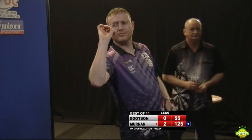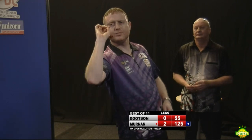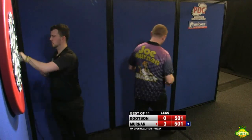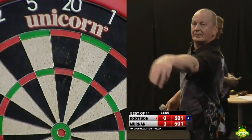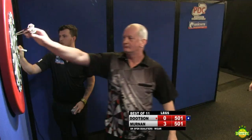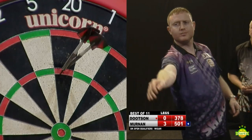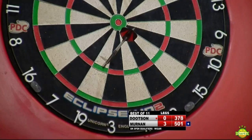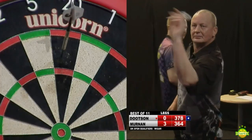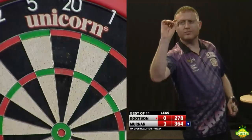Murnan could still take the leg with a stylish checkout. 25 leaves 100, so treble 20 for double top. Oh, that is a sucker punch for Dootson. He's hit back-to-back 180s, only to see Joe Murnan complete a 125 combination. Well, could he make it 3 in a row? He could. Oh, just wide. Brilliant darts, though, from Eddie Dootson. He certainly seems to have found a zone. What he hasn't got is a leg, though. He had 8 darts in a row, all in the treble 20.